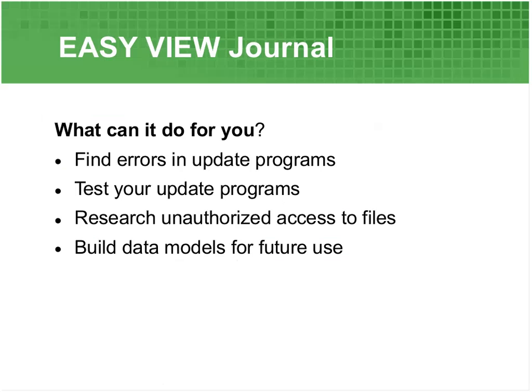Just this past week, I was at the Northeast User Group Conference in the Boston area, and one of our customers approached our Help Systems booth. They currently own EasyView along with a couple of other products. It was really interesting listening to them because they use EasyView a lot, and they use the journaling feature of it. They mentioned how easy it is to review and analyze these journal entries to make sure things are updating the files as they expect.